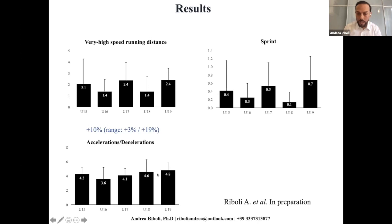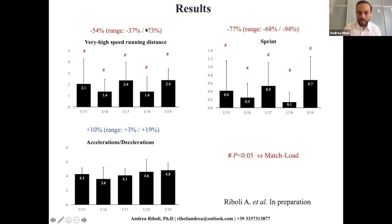But if we go to see very high speed running and sprint distance, the result was about 50% lower external load during small-sided games than match demands across each category. And for sprint, there are significant differences for each category with more than 70% lower external load in small-sided games than match demands. So this graph represents the great part of the training activities with the ball during training routine in soccer, at least in our experience.